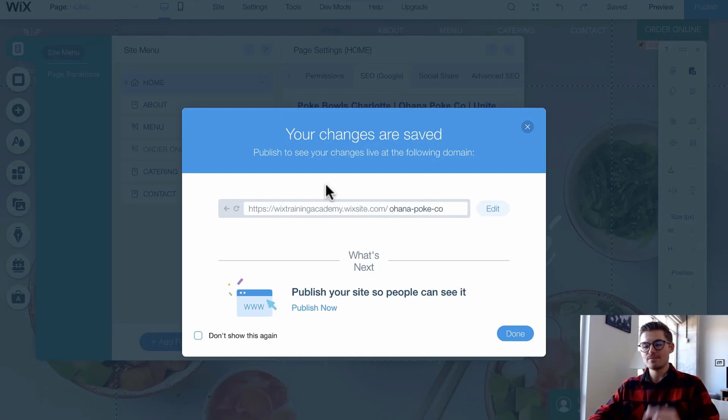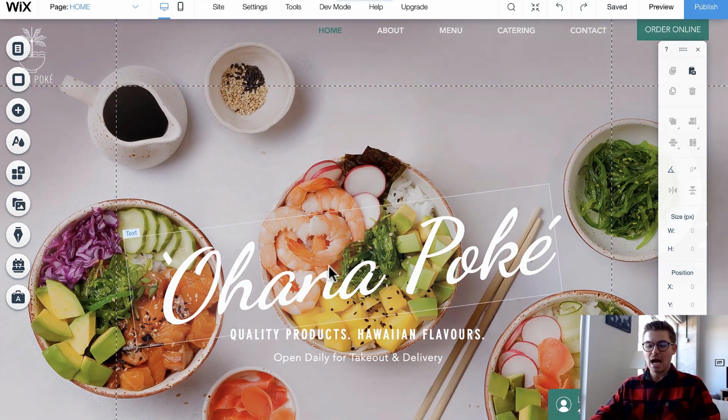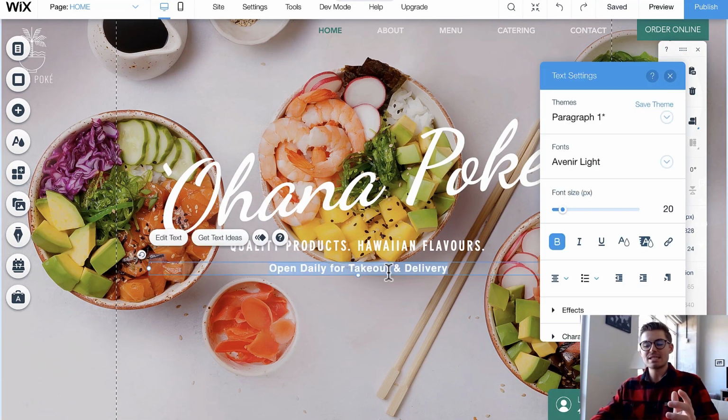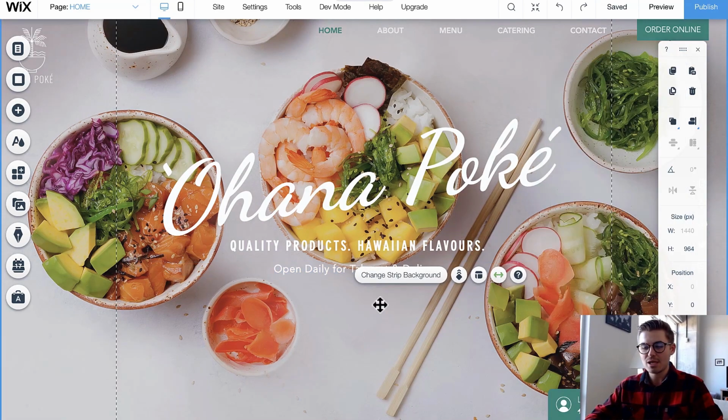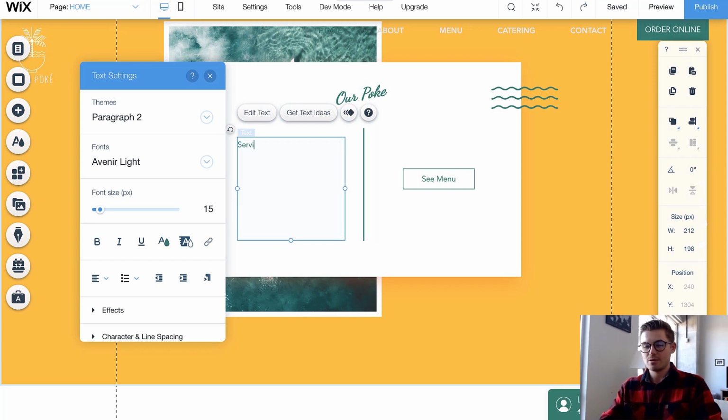So if we go to editor, we'll go back here and we'll go to the homepage. You can see I already have the name Ohana Poke on here, right? So that is already covered. Now, for instance, one of these says quality products, Hawaiian flavors, open daily for takeout and delivery. For the sake of this, I'm not saying this is where you want to put it. There's plenty of places to put it, whether it's like right here, serving up poke bowls in Charlotte, NC, right?